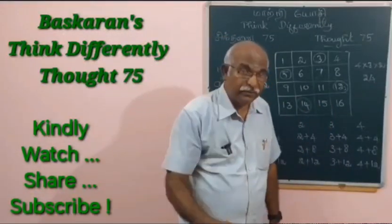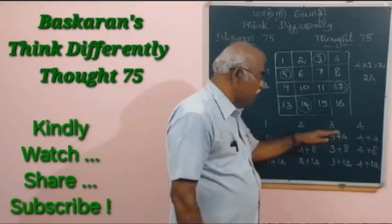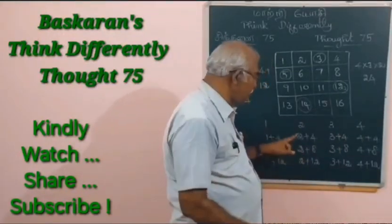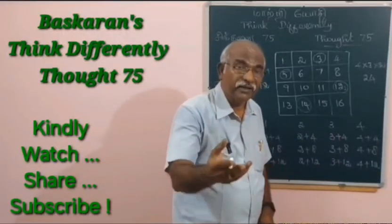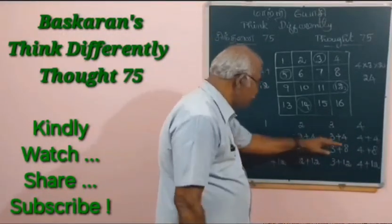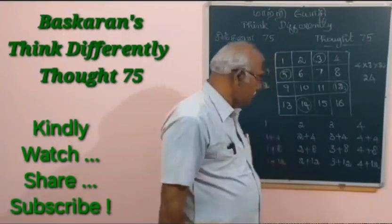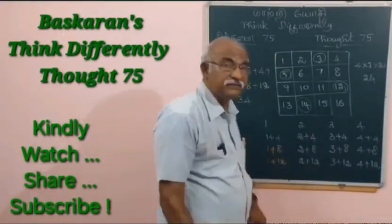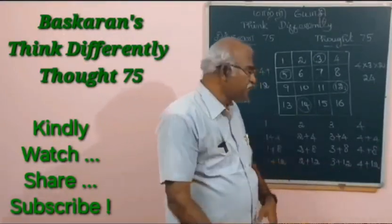Now, I want to give different comparison for these 4 rows. In the first row, we have 4 persons, 1, 2, 3, 4. They are in bare body without even a banyan. In the second row, you have the same 1, 2, 3, 4 with banyans. In the third row, they are with shirt. In the 4th row, they are with jacket.